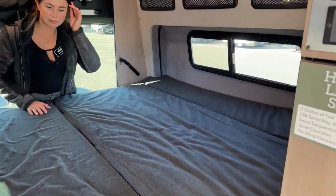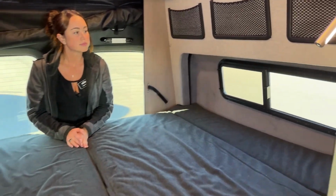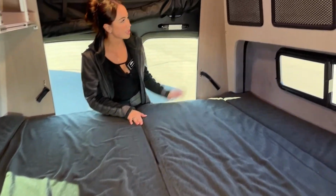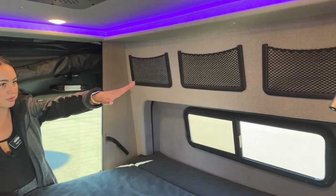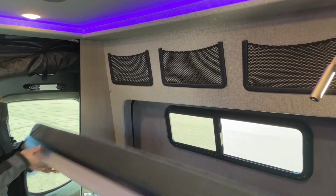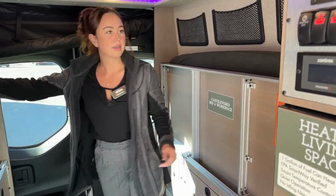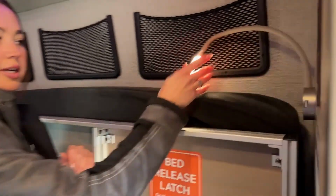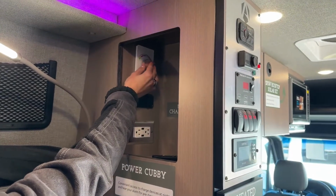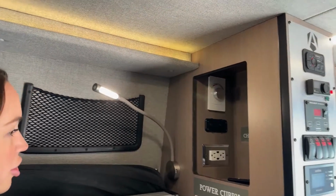But here is the nice bed, so you can easily fit 2 people laying across from each other. But pretty cool. And then we have little cubbies up here for some storage. Another window on that side as well. Now I'll go ahead and just fold this up. And then we have a nice little charging cubby over here with a nice reading light. So some charging, and then this sets different colors inside of the coach. So depending on your mood, you can change up the color.